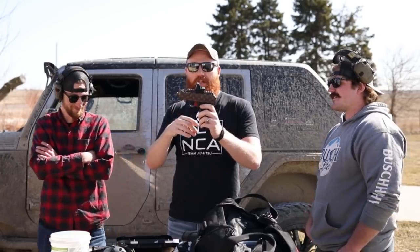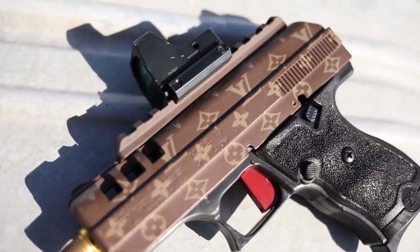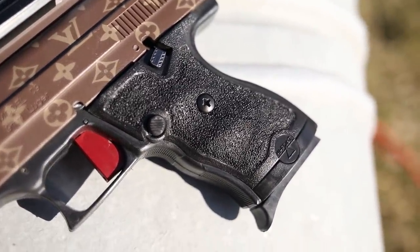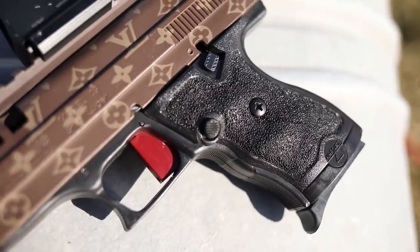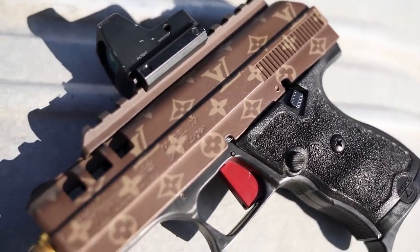Well, this one is a Louis Vuitton High Point. Gucci. It's Gucci, yeah. Cerakoted, I think, right? With a tin barrel. A hilarious Picatinny rail that looks like it was drilled and tapped by him. Home Depot. Sweet. Slide porting here to lighten the slide, which again is hilarious. An RMR on top of some sort of mount there.